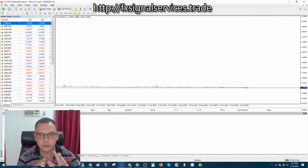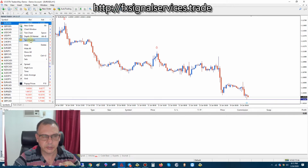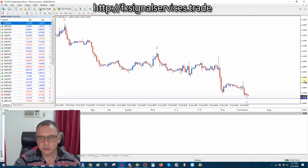Now, one other thing I want to point out to you that is pretty crucial in deciding which way the price is going to go, deciding the trend, is if you come here to EURUSD in the market watch window, right click on this and go to specification, and scroll down a little to where we see swap long and swap short. Whichever of these two is the greater negative, that is the direction the price is going to be going long term. So you see here the swap long has a negative 15.6 and the short has a positive 3.36. So in my opinion, this is definitely going to be going up because long means buy, short means sell. So we should be buying, and now we have a very strong signal to buy.